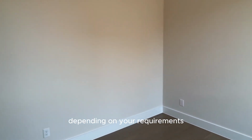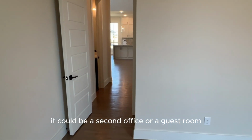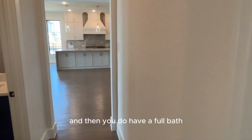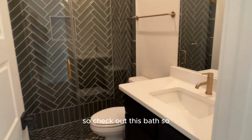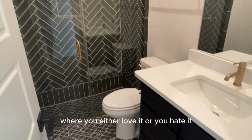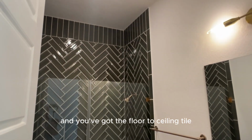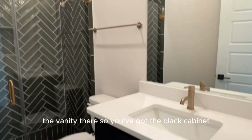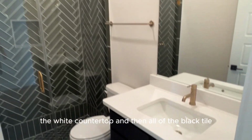It could be, depending on your requirements, a second office or a guest room, maybe if you didn't use the room on the front. And then you do have a full bath. So check out this bath. This is probably one of those baths where you either love it or you hate it. You've got the step-in shower, the floor to ceiling tile, the vanity there with the black cabinet, the white countertop, and then all of the black tile.